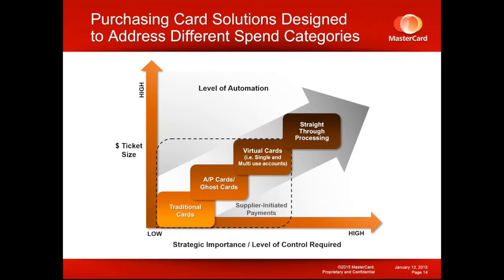Now, you're probably thinking this sounds a lot like ACH, and it is very similar. The two key differences are, one, you can earn a rebate with straight-through processing, and two, you don't need to exchange or hand out your banking information, which I know is a concern for a number of companies having to give out all that bank information to multiple customers. So you avoid that, and you get a rebate. Straight-through processing is still in the early stages, but I think over the next 12 to 24 months you're going to see a lot more use as it matures.